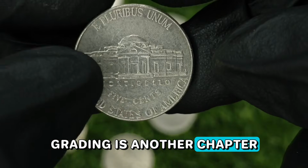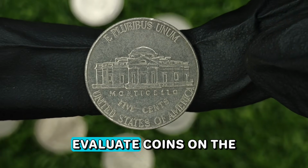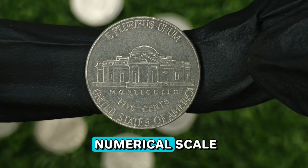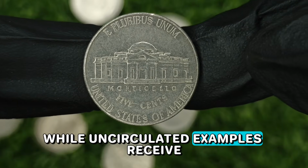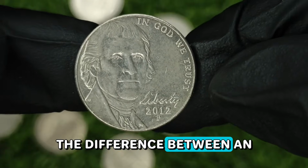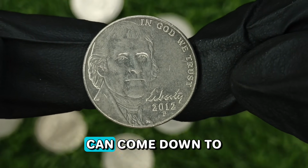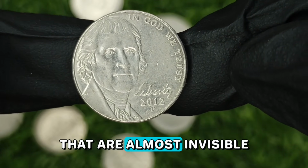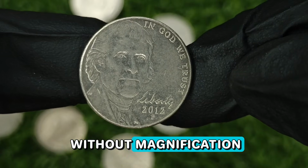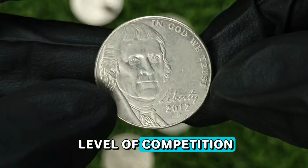Grading is another chapter in the mystery. Services such as PCGS and NGC evaluate coins on the familiar 1 to 70 numerical scale, while uncirculated examples receive mint state grades. For a modern nickel, the difference between an average mint state specimen and an exceptionally preserved coin can come down to tiny marks that are almost invisible without magnification. Full steps can create an additional level of competition.